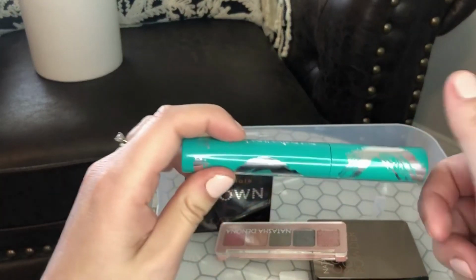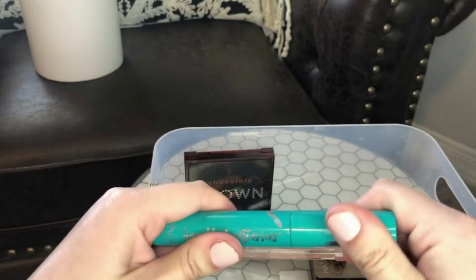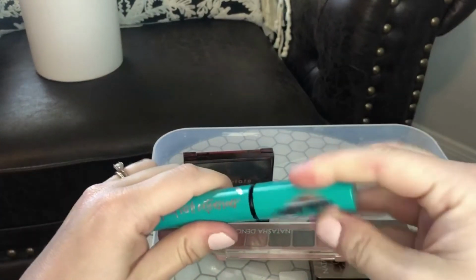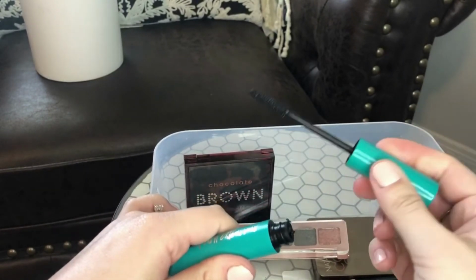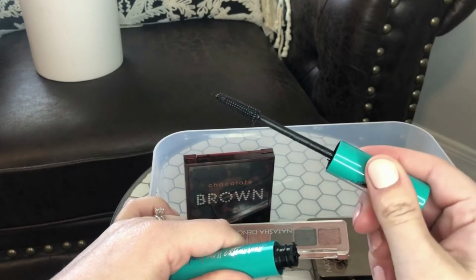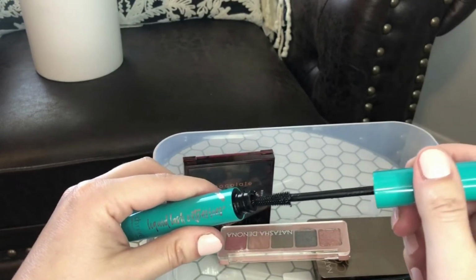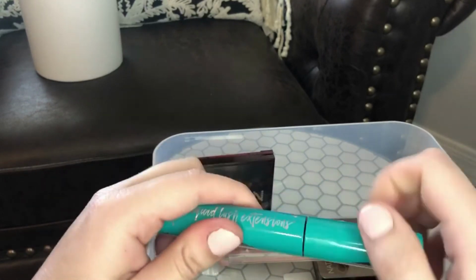Another mascara that I'm using is Thrive Cosmetics. This is their Liquid Lash Extensions. I'm not super gaga over this. It is a tubing mascara, which typically aren't my favorite. And it does take some work to get off, but you know, it's in my collection, and I just wanted to try to use it up, and then I'll probably be done with it.